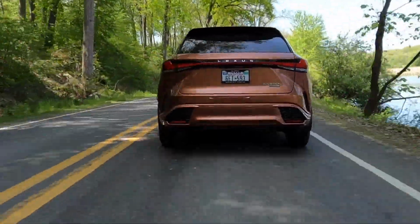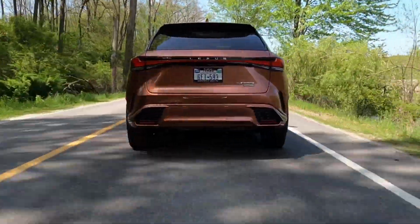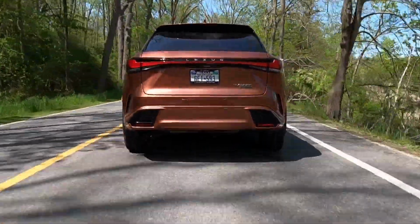Because this is an F Sport performance version of this platform, we also get adjustable shock absorbers and dynamic rear steering. The rear axle can turn up to 4 degrees, which will really help be more maneuverable in slow speed and more stable in higher speed. I've definitely experienced that on Porsche and Mercedes models, but this is the first Lexus I've dealt with it, and yeah, works well, works seamlessly.